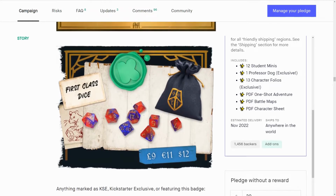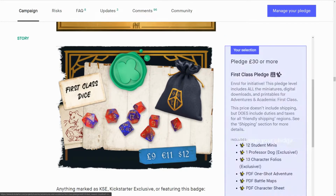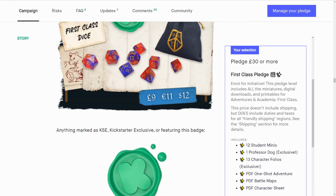This is the first class dice. What's the pledge? It's in pounds, isn't it? So it's going to go £39 with this bag. But I mean, the bag looks fantastic, and I really like the look of these dice. Different character class will have different dice, and it's all this good stuff.